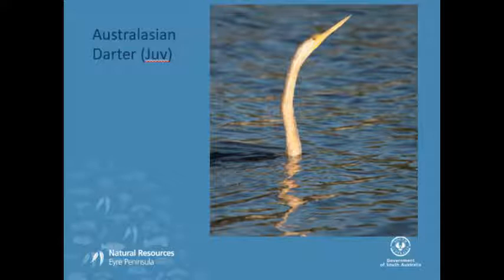Notice that it's really not floating. It's a neutral density. Its body is in the water, which is why it can do what it does. It can sit down there and chase after fish. And unlike the cormorants, which catch the fish in the beak often, these guys actually stab the fish. So you'll see them come up to the surface and they'll flick the fish in the air and catch it. They actually use that strike into the fish with the beak.